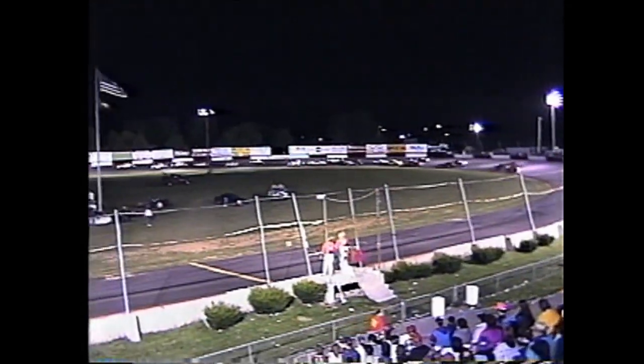30 laps to go. Gillum spins on the front stretch. He's out of harm's way.